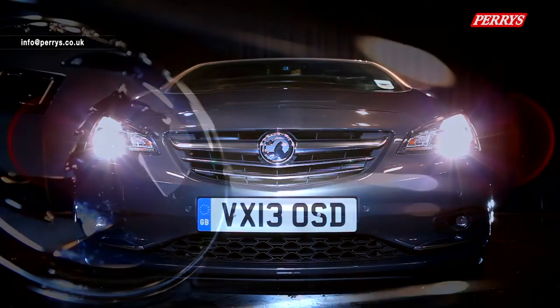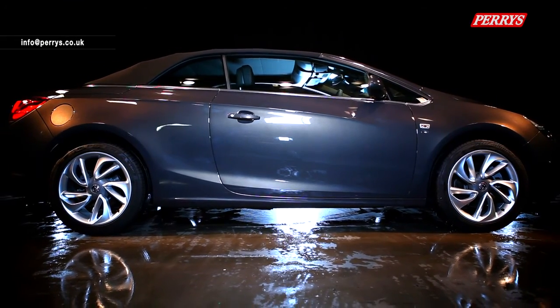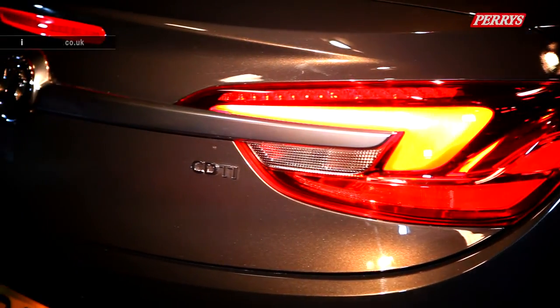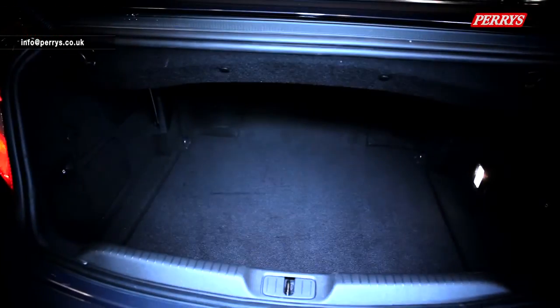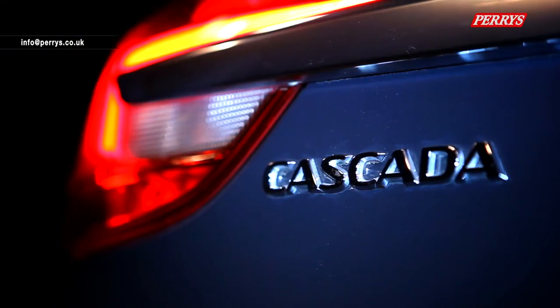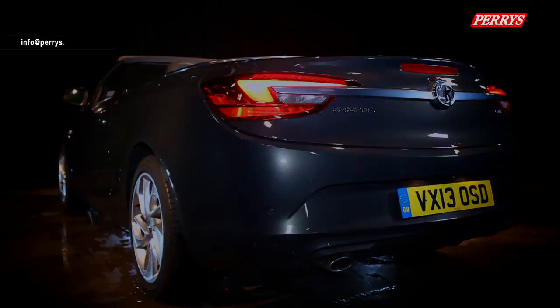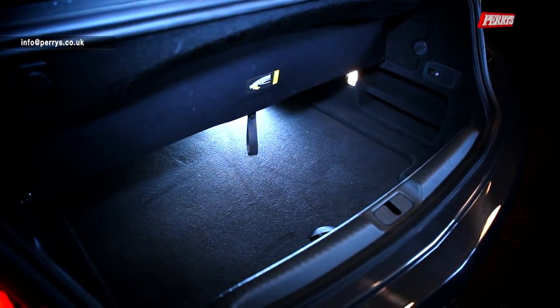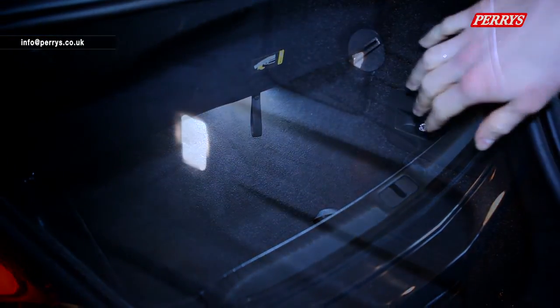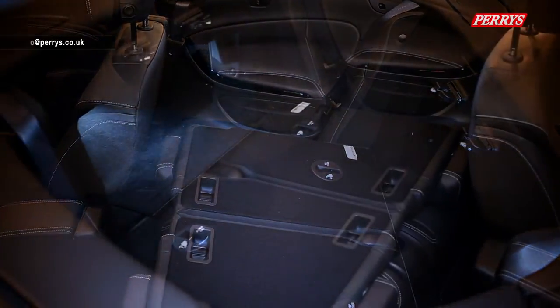Convertibles and practicality rarely go hand in hand. However, the Vauxhall Cascada has a load space of 380 litres when you have the hood in place, so it's fairly practical. This car has a bigger boot than the BMW 1 Series convertible by 75 litres. Lower the hood and the load room shrinks to 280 litres, but you'll still be able to stow a couple of overnight bags in the boot. The rear seats fold down electrically, which boosts load space should larger objects need to be carried.